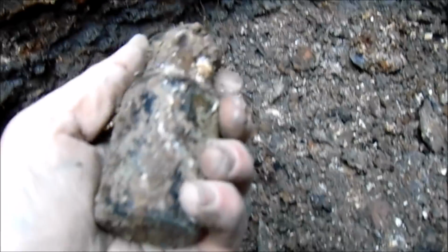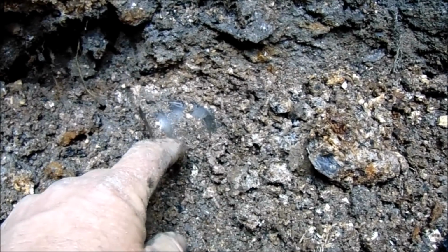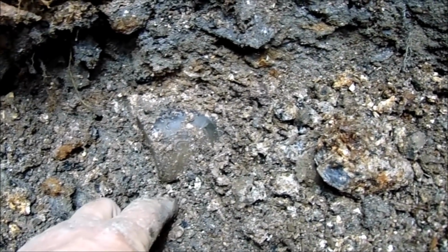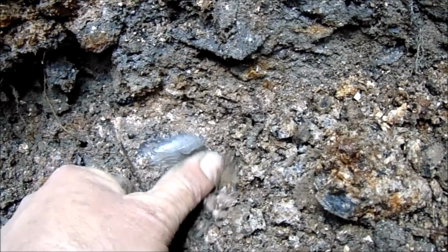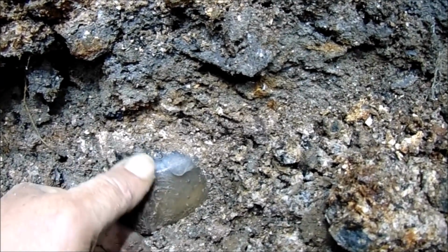Okay, we got one showing up right here. That's a nothing right there. Maybe a 50-cent one. Oh my god, no way. I don't believe it. It's the most valuable bottle in the world right there. It's cracked. Of course it had to be cracked.